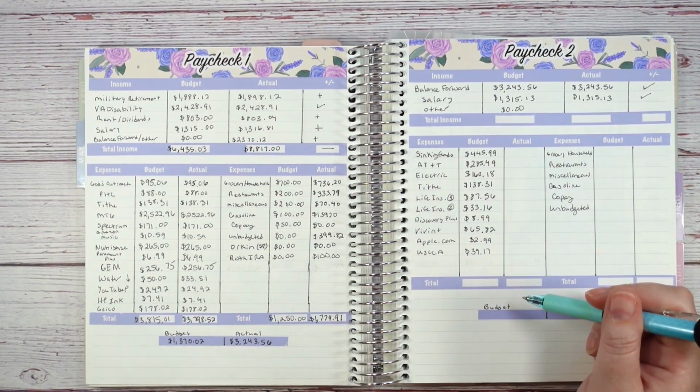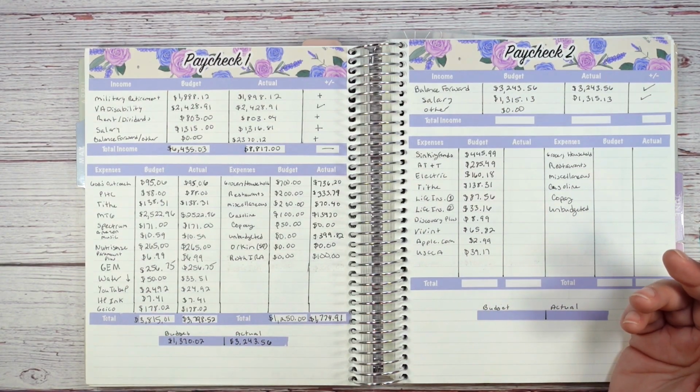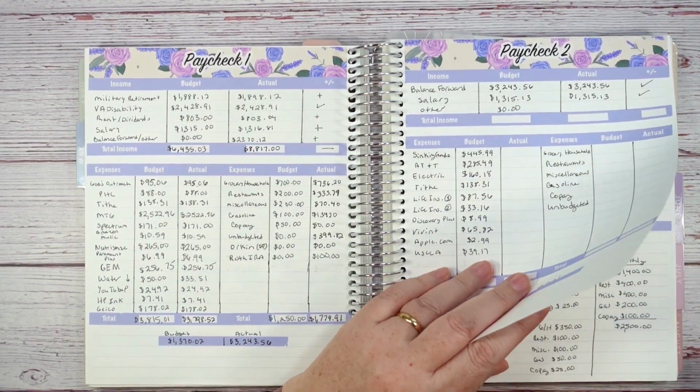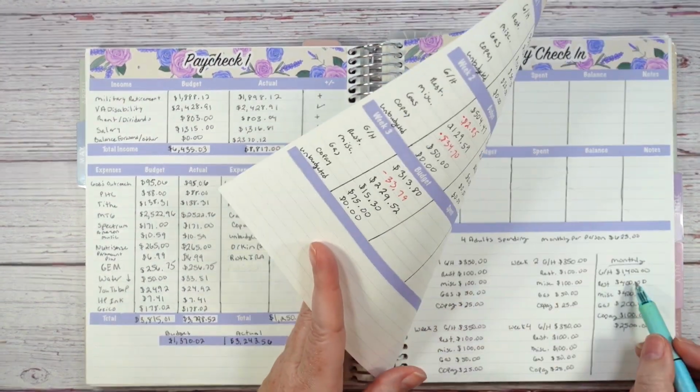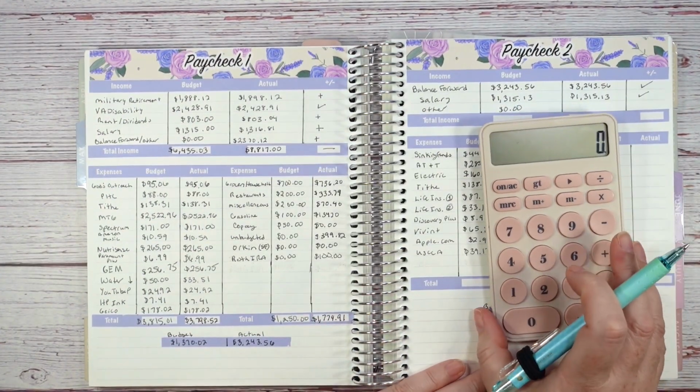So that's the expenses. Now we need to do the grocery household. So I want to make sure I did the numbers right for that. So I gave myself $1,400 for the month for grocery household.